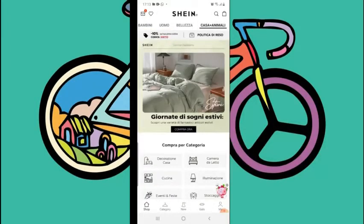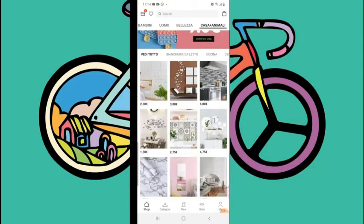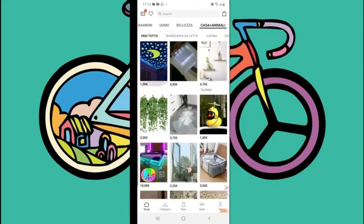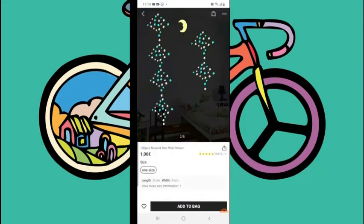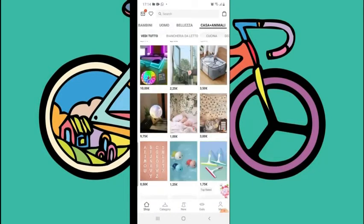So let's go to Casa. I bought some things. I bought these and these there. I've bought a lot of things here on Shein. So guys, look at these, and it's just 1 euro, okay? It's just 1 euro.